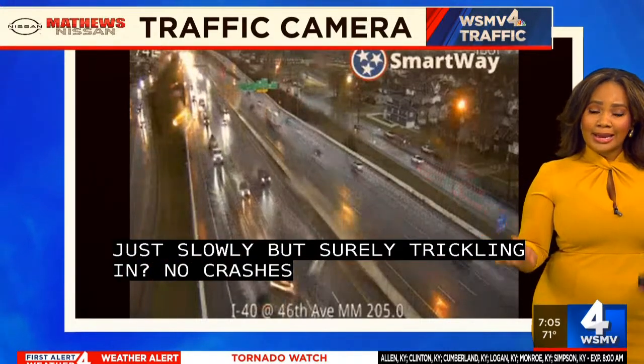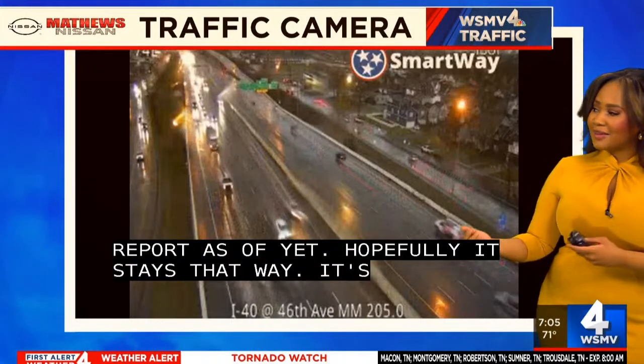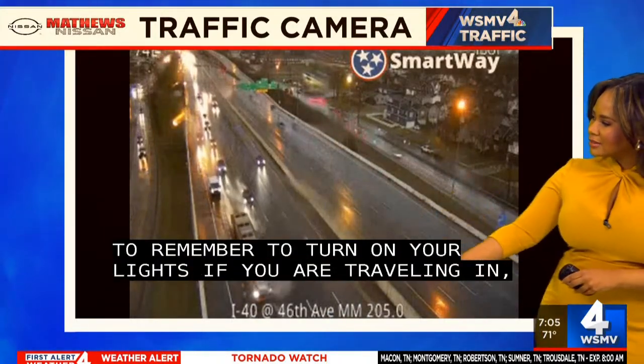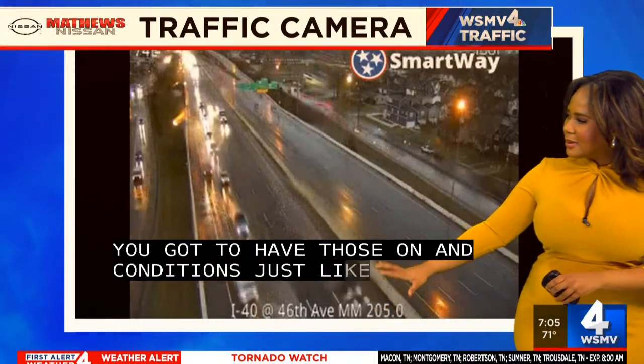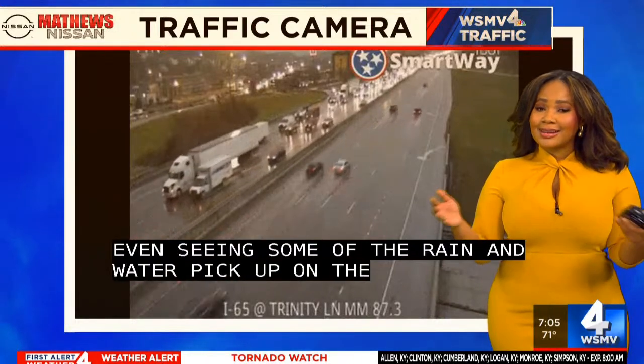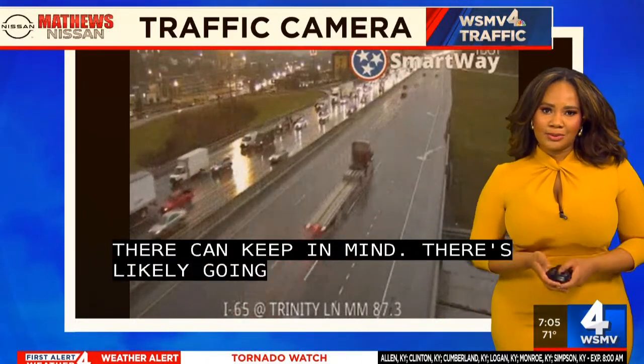Hopefully it stays that way. It's the morning to remember to turn on your lights. If you are traveling in, you got to have those on in conditions just like this, and give yourself caution. You're even seeing some of the rain and water pick up on the roadways there. Keep in mind there's likely going to be ponding. There's still tons of potholes out there too, making it even more challenging to navigate through some of these conditions.